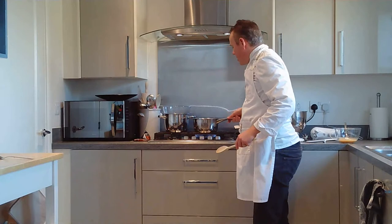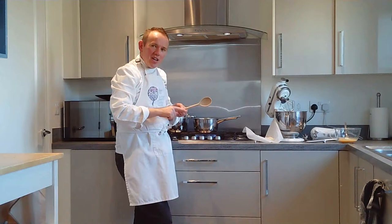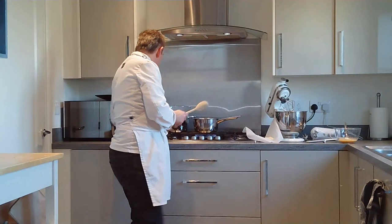We'll put that to the side. We're going to use a wooden spoon. We're not going to use a metal spoon, because if I use a metal spoon inside the heat, like the pan, it's going to conduct heat and I'm going to burn my fingers. So I'm using a wooden spoon with this one to stir this one up. Here it is.